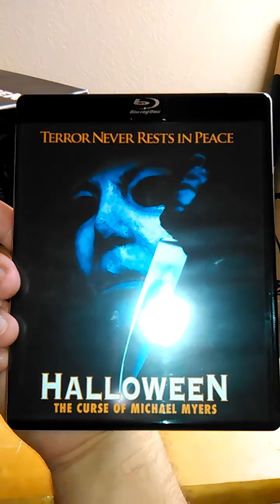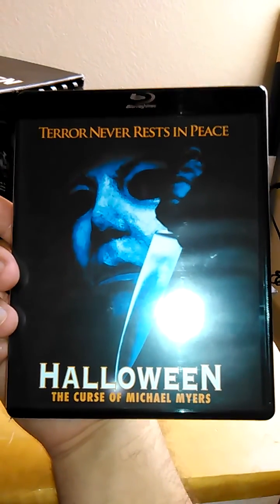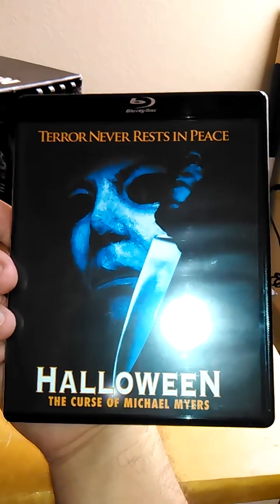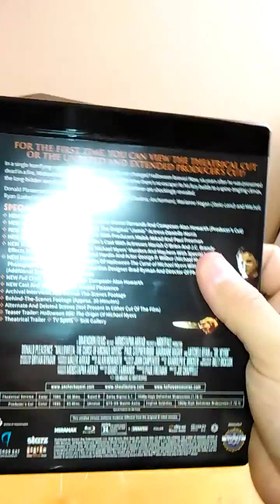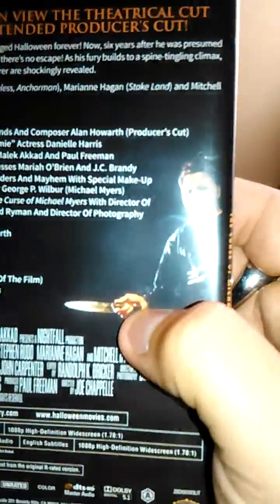Halloween, The Curse of Michael Myers. I love the producer's cut in this one. I finally got a chance to see it. Really great film. Better than the theatrical version. You can see Michael Myers. He's holding his knife.